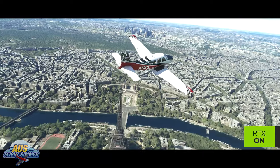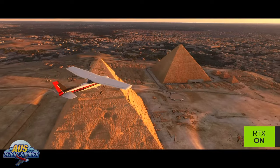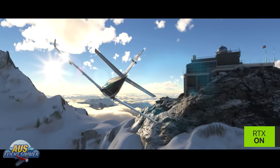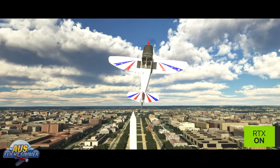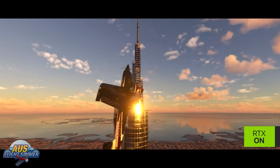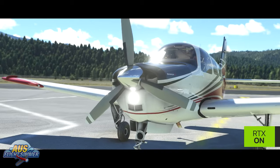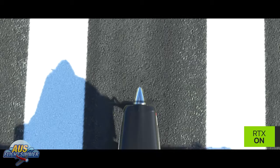When it comes to DX12, we'll see some improvements with the new drivers as well, with the memory allocation now improved. Looking ahead, NVIDIA has mentioned we will see more improvements with Microsoft Flight Simulator with their upcoming DLSS 3 and their new RTX 40 series of cards. You can download the new drivers directly from the NVIDIA website or using their GeForce Experience app.